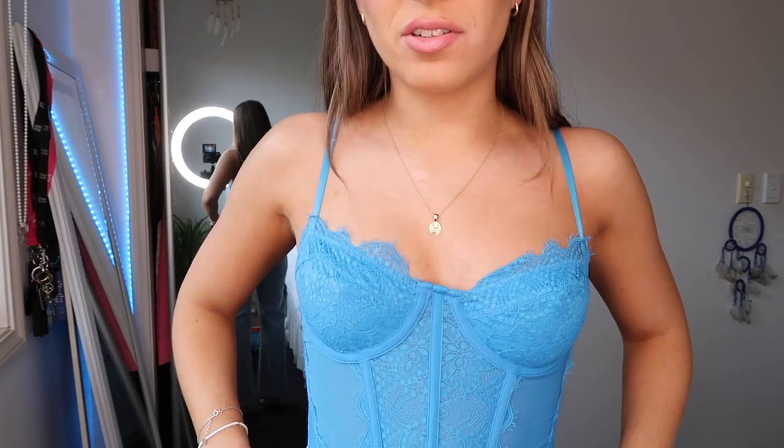Okay, next up we've got the Feel the Passion bustier corset top. This is the way it looks and I'm actually obsessed. I just want to wear this with leather pants out on the town. It's actually so pretty. I love the color blue as well, so that's a bonus. This is what it looks like.